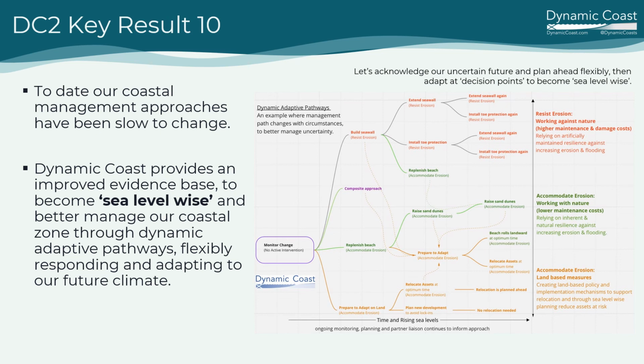It's certainly the case that resisting erosion is going to be essential for key assets such as ports and harbours. That's almost a given. But elsewhere, we've got choices as to whether it's more cost effective to resist erosion by structures or accommodate erosion by working with nature and allowing the coast to relocate into a more equilibrium position that might be further landwards. The Dynamic Coast experience provides an evidence base to become sea level wise.